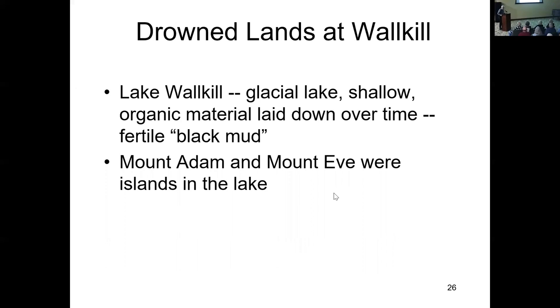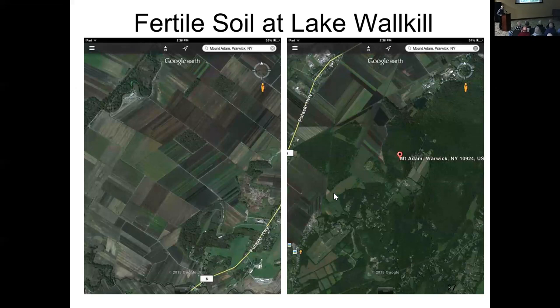Now, as the glacier retreated, it's always very wet, and sometimes it'll form a lake, but sometimes it just leaves a lot of wet vegetation, or a wet area in which vegetation can grow. If that happens over years, then it can form black mud, which is very, very fertile. These are called drowned lands. There are examples of that in Orange County that had been the bottom of Lake Wallkill, and these are the agricultural lands of Orange County.